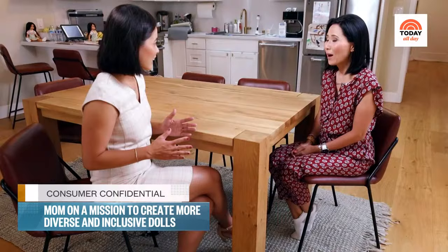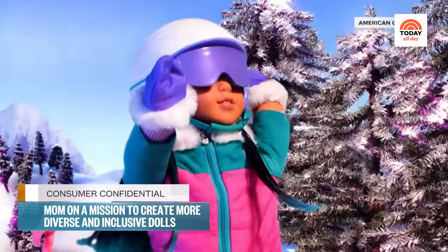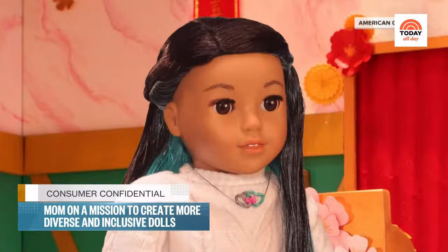Wow, I did not know the backstory of that doll. Your reaction is exactly how I felt. And it wasn't just the backstory. When I looked at that doll, the big round eyes, the skin color, she just didn't look Asian.